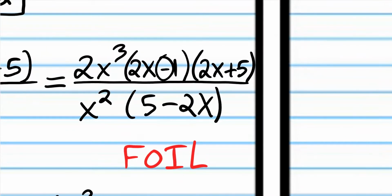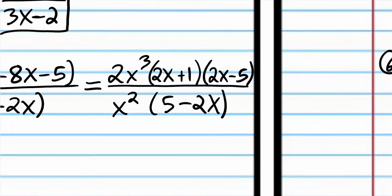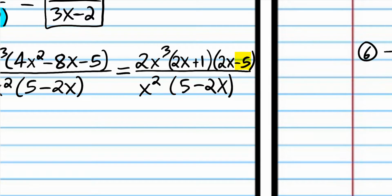This is negative, so you switch it to positive. And this is positive over here, so you switch it to negative. Okay, so we took this quadratic and we factored it to that there. Okay, so now we'd like to start canceling things out. I'd like to cancel this and this, but I can't. I can't do it because they're not the same. This has a positive 2x and this has a negative 2x. This has a negative 5 and this has a positive 5.